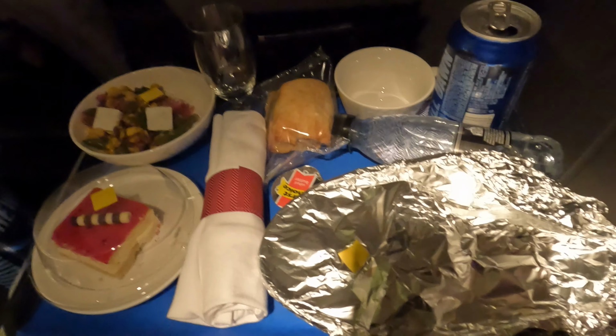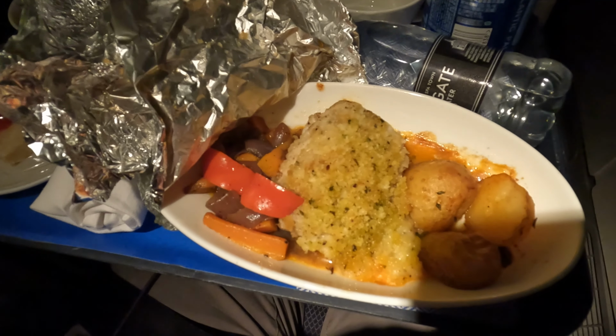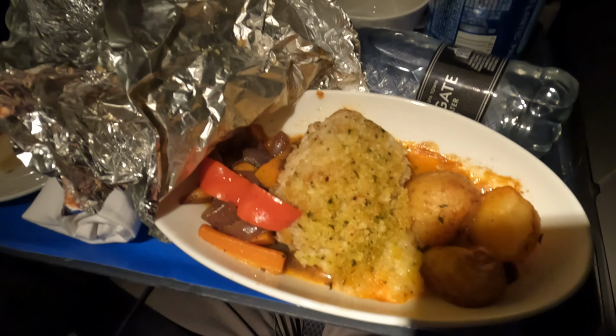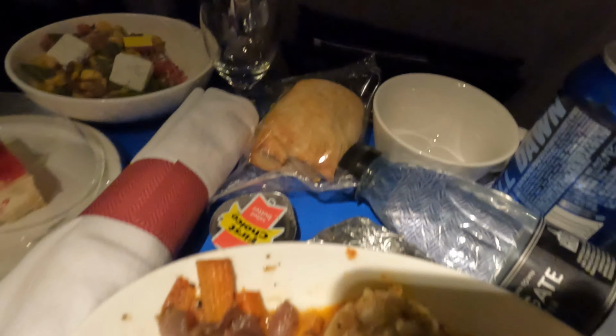As it's a late flight, they don't hang around getting dinner out, which is good as it gives you more chance to sleep. My choice tonight was the fish, which wasn't too bad actually, and it came with a salad, bread roll and a dessert of some sort. There's no menus given out at the moment, so you don't know what you're getting.